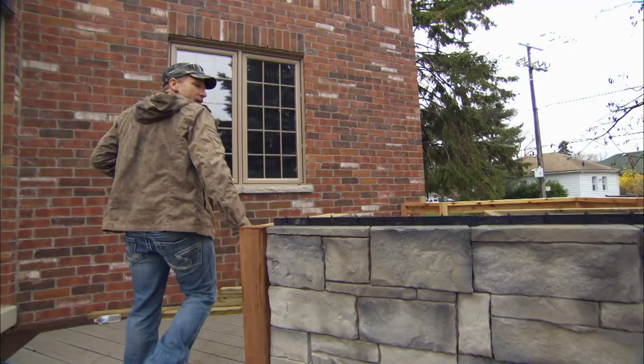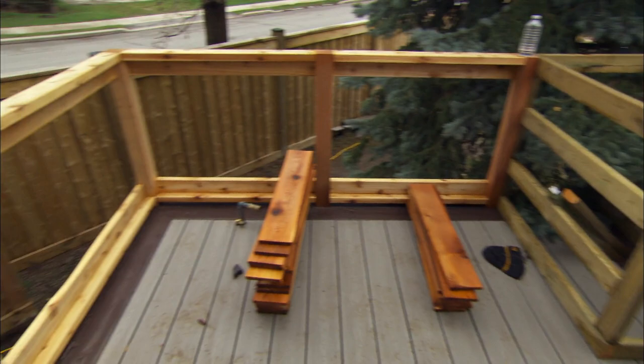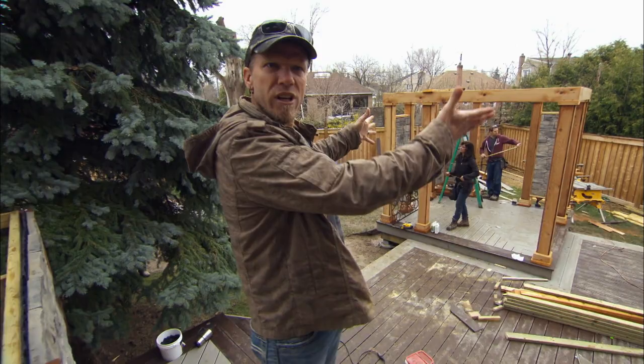And up here in our stellar barbecue zone, we have some cedar all ready to do our windbreak around this particular territory. It's gonna be an awesome looking zone. And to top it all off, we also have Heidi coming in. Because we make the deck look pretty, and then Heidi comes in and makes it look prettier.